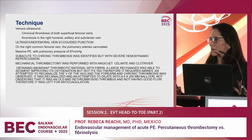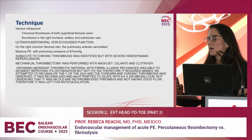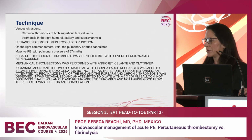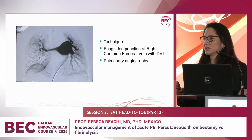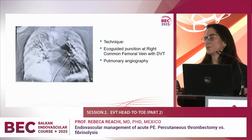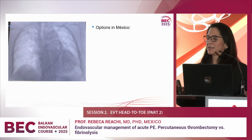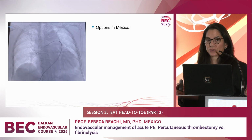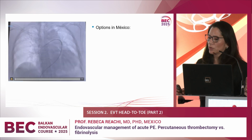With the ultrasound, I made an echo-guided puncture of the femoral vein on the right side, and we cannulated both pulmonary arteries. We see a massive PE. The technique was a pulmonary angiography, and you can see that we have a severe PE. At this time, it was very late at night. Besides that, the patient was the mother of 2 doctors that we know. My team knows the 2 daughters.